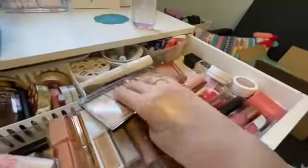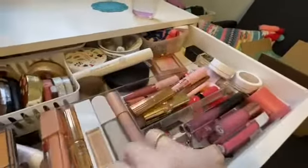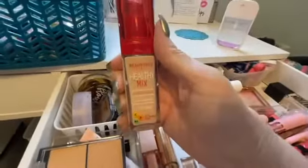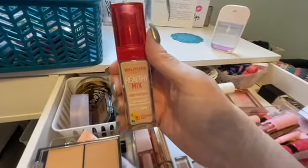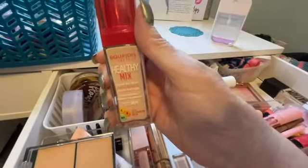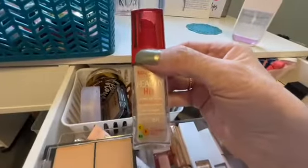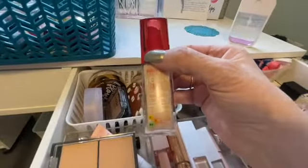All right. Let me see here. For a foundation, I just got this recently. This is the Bourgeois Healthy Mix Anti-Fatigue Foundation. 16-hour wear. And this is a lovely, lovely foundation. It feels wonderful on the skin. You don't even feel like you have foundation on.